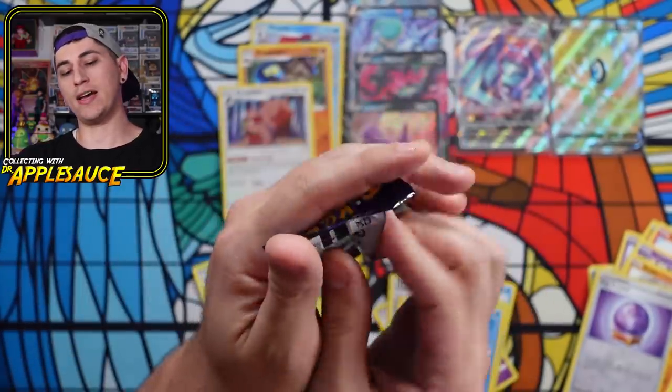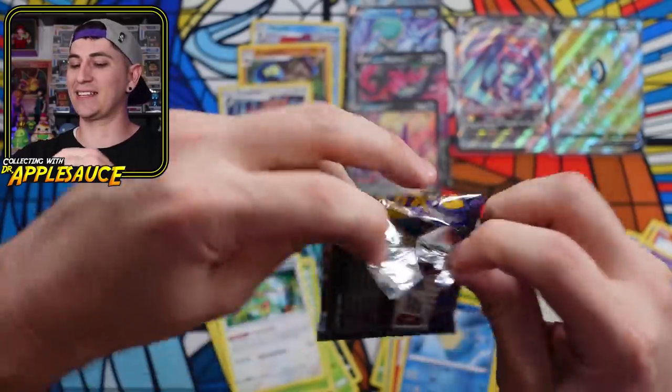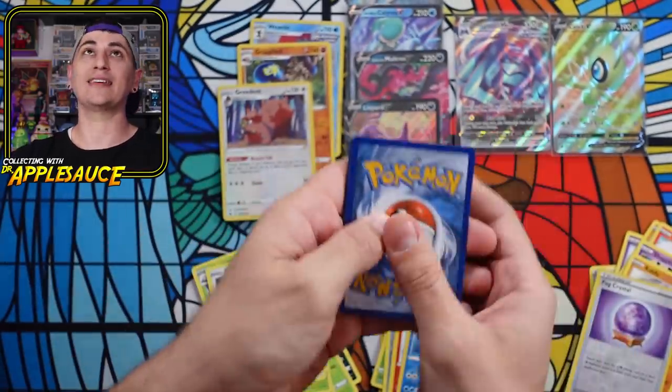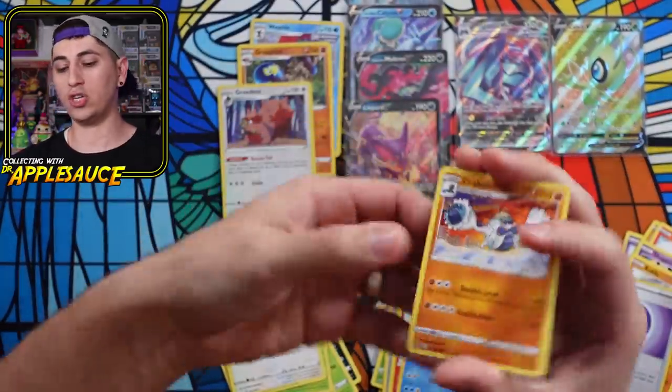Zapdos, bring us the alternate art Zapdos. I want it, I can't help it. That's my number one card from the set that I want. All right, one, two, three. And let's burn the water energy.